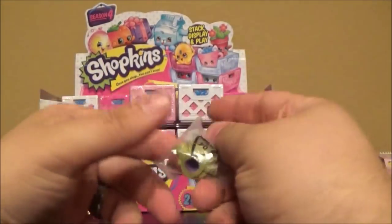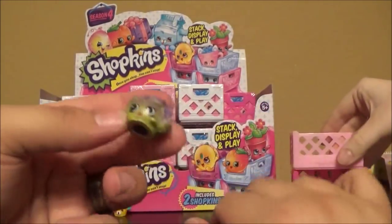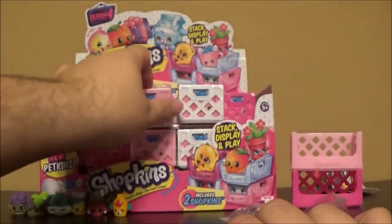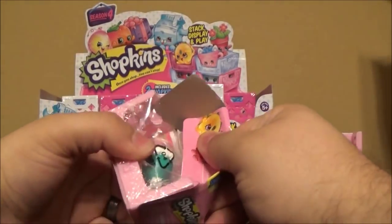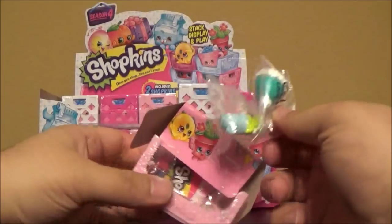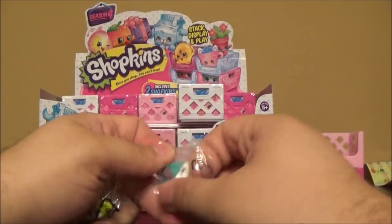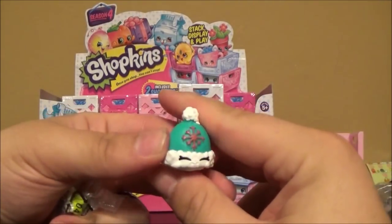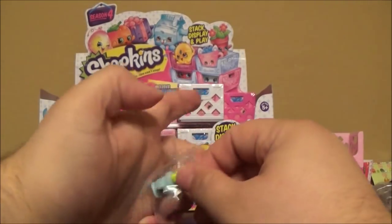And then crispy lettuce. Opened up several of this one in my first video. Crispy lettuce. Alright, our first double. We got a snow cap here, or a woolly hat. But it is a different color than we had the first time, so that's good. I'll put that right there.